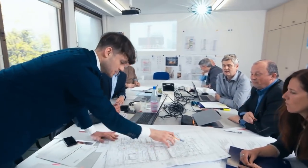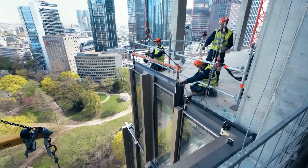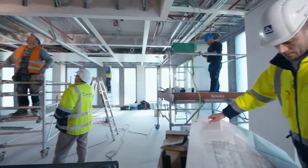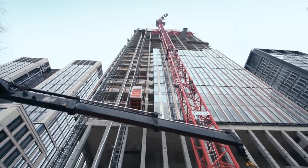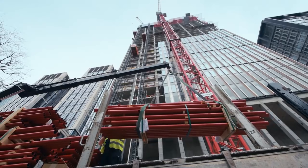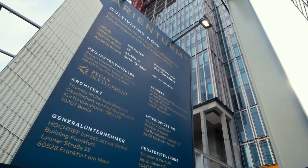One of the major challenges is the tight schedule. While concrete is poured on new floors at the top, the lower floors are already being cladded and finished. Lawrence Thalacker is in charge of interior construction. Here at the building site of the Marienturm Tower in Frankfurt, construction logistics plays a major role. In the congested inner city, there is no room for storage, so everything is delivered on demand with some 30 trucks per day.